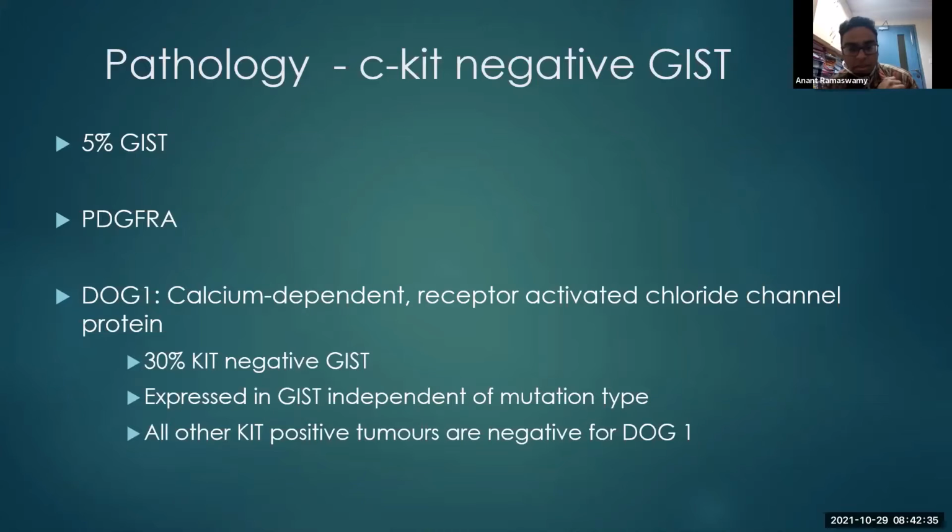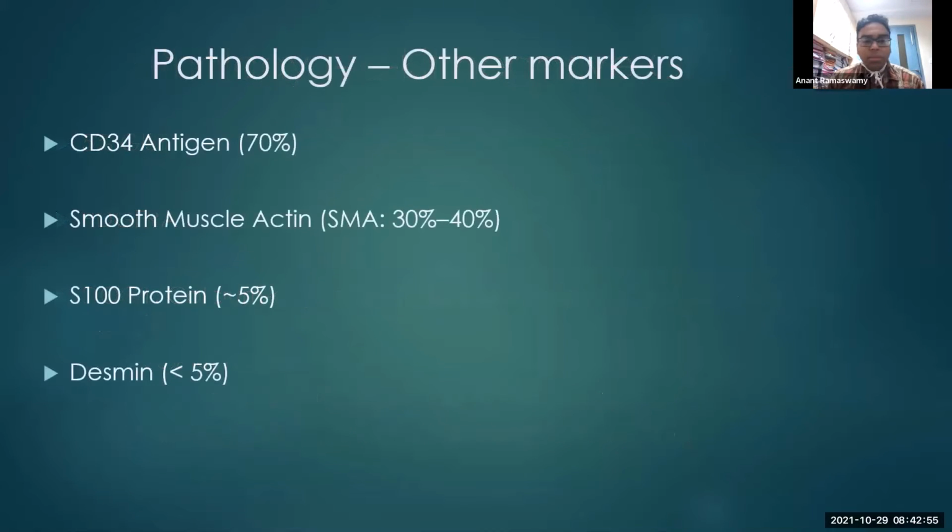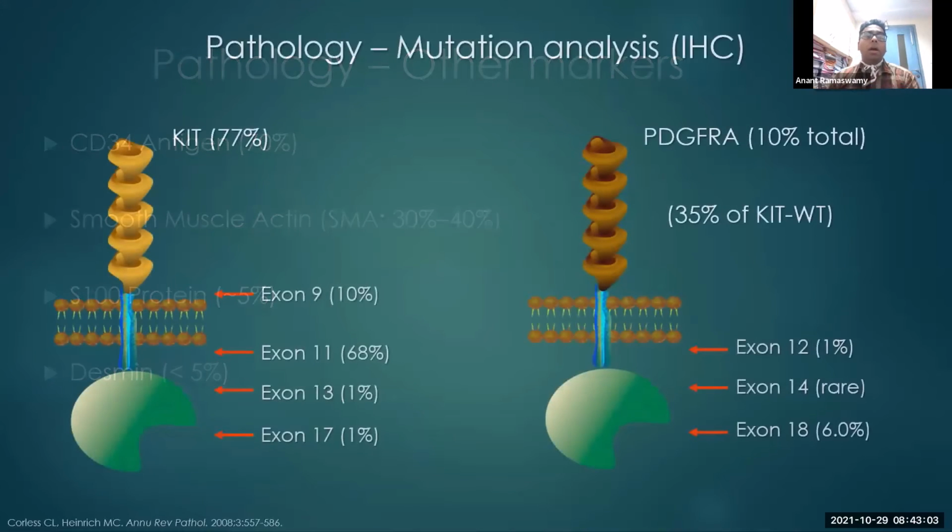a GIST. And none of the other tumors which are c-kit positive will express DOG1 as well. So the understanding point here being that if your tumor is c-kit negative and DOG1 negative, you would be hard pressed to make a diagnosis of GIST. Some of the other common markers that are seen are CD34, S100, and Desmin. This is purely of academic interest only.